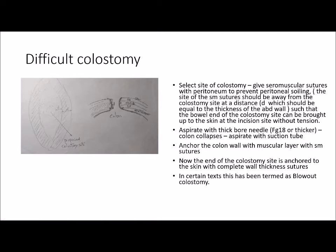Why? You may ask why. Because see, what are you going to do? This part is going to be approximated here. That basically means this whole thing would be lying against the abdominal wall. So, point 1, point 2, point 3. The first layer of sutures to the peritoneum, second to the muscle, and third to the skin. Right? So that means this length of the bowel should be there with you. It would only be there if the site of the colostomy is equidistant to this length from the wall. That means this distance and this distance should be equal.